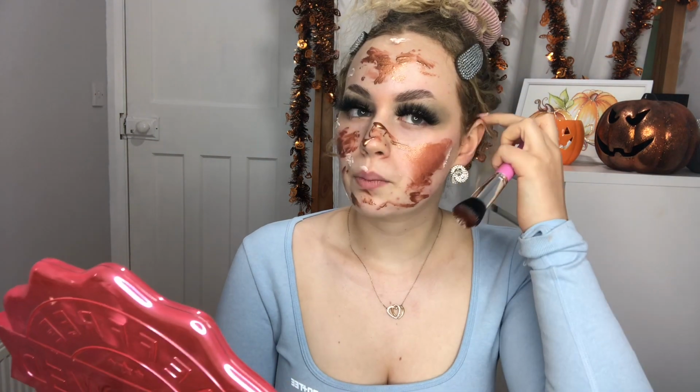I kind of press it, and because I'm obviously going to put foundation on top, it's not going to completely blend into my skin because it's supposed to be for underneath. So I'm just going to press it onto my skin and just keep blending. So far these brushes are so soft on my skin.